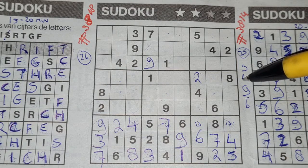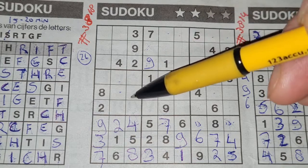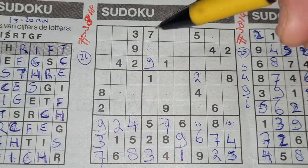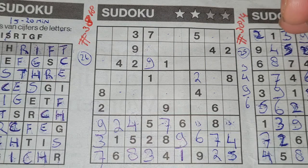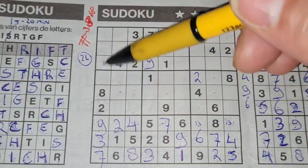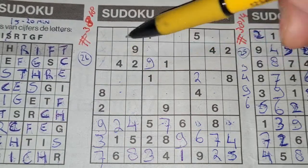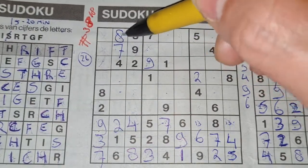Alright. How about, 1, 2, 3, 4, 5, 6. I'm thinking, 1, 2, 3, 4, 5 missing numbers in this big square. Two of those missing numbers are the 7 and 8. We have a 7 and 8 in this column, the first column. So no 7 and 8 in these three boxes. 7 and 8 goes in those two boxes as a pair. 7 and 8 in this big square. We have a 7 there in the first row. So no 7 here. The 7 goes here and 8 goes there.